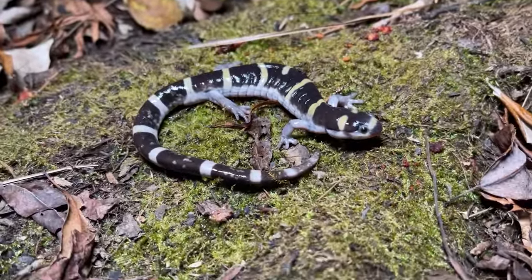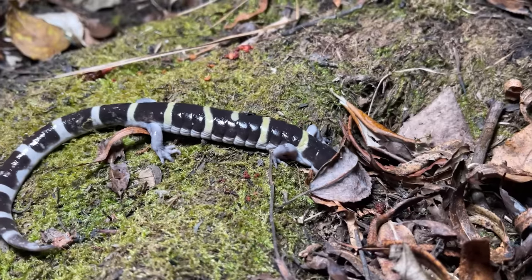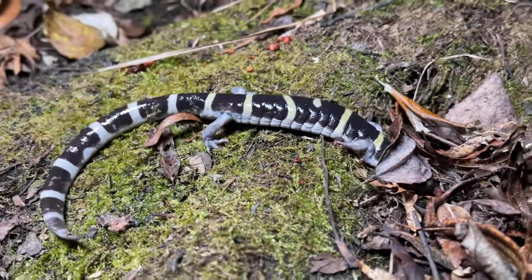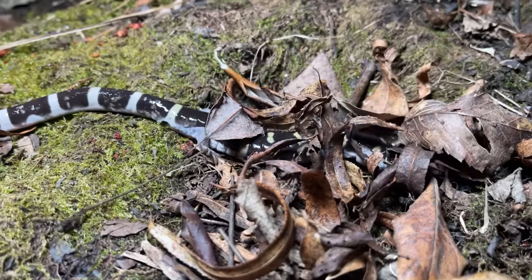Hasn't really even been slightly uncooperative. So we're going to make it quick, get a little bit more footage, and we'll let him crawl back under his log. What a stunning and fantastic salamander. And a long-awaited lifer for me.